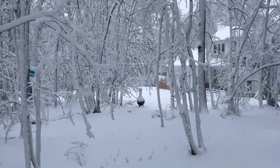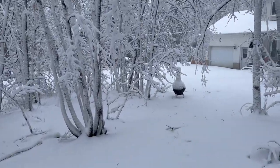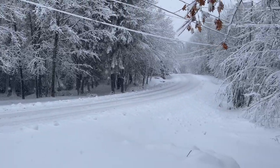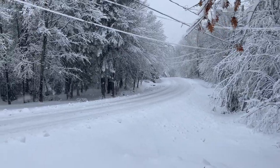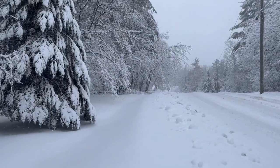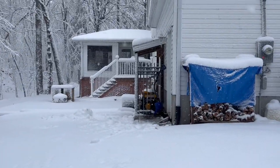Reminds me a bit of the one we got last year. Not as bad, but very similar, with a lot of branches all over the place. At least the plow came by. We still have more coming down and to come. Oh, I got another tree down there. Oh well. There she is.